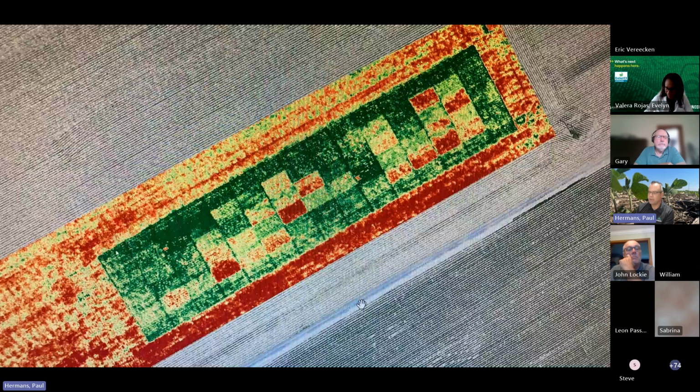You can see in the center here, we got kind of like a checkerboard pattern. Basically, each one of these squares is 8 rows wide by 40 feet long, so we have a bunch of different products. The red on the outside is what the farmer grew in this area. It was planted about a week earlier. So we're getting close to senescence time, and that's why this is showing up red.